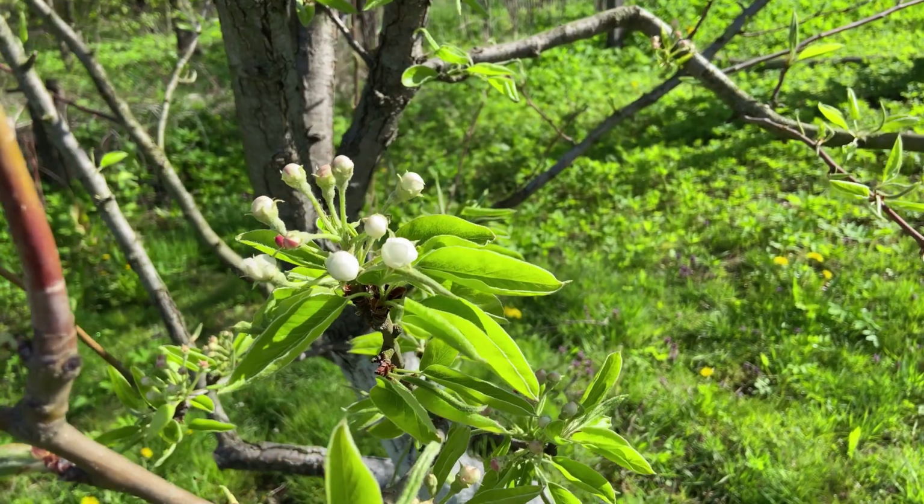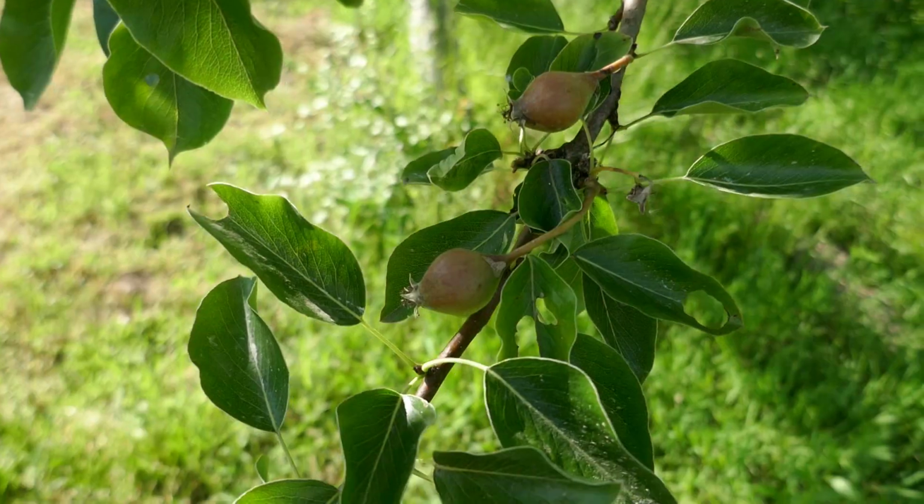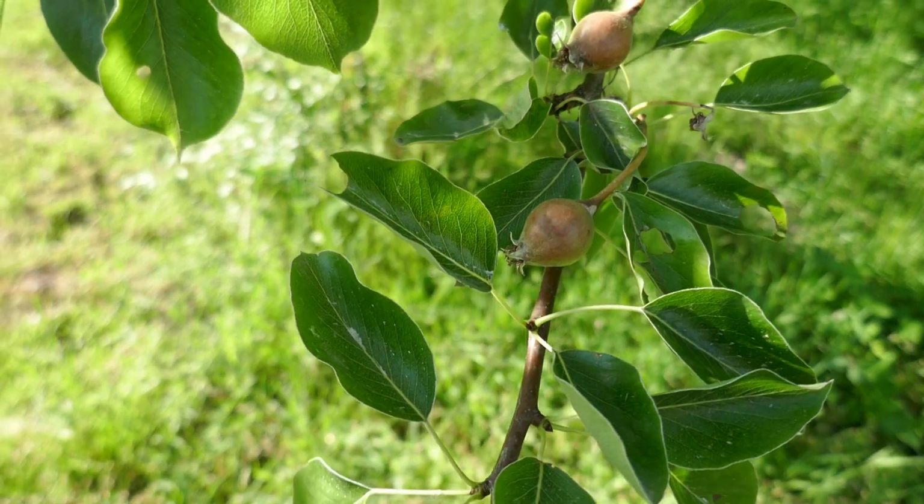The pear, as usual, gave a bit of fruits to savor. It is one of the fruit trees I love watching, especially the way it grows fruits.